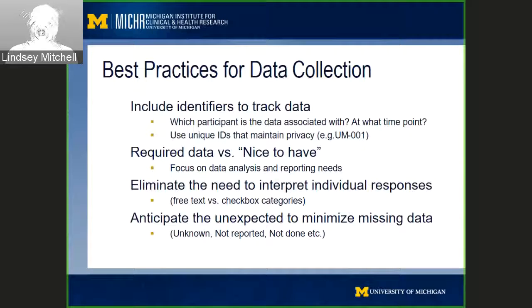And then lastly, anticipate the unexpected so that you don't end up with forms that have items where nobody responded. Sometimes it's good to have a choice of unknown, not done, or not applicable, because not everybody will be able to respond the way you expect them to. There's always a one-off kind of case, so you want to give people an out so that they can check the box saying it's unknown, rather than leave it blank because none of the choices you gave them fit.